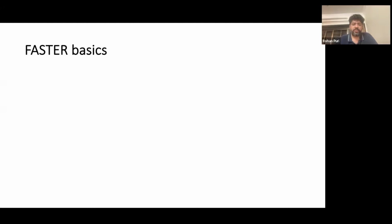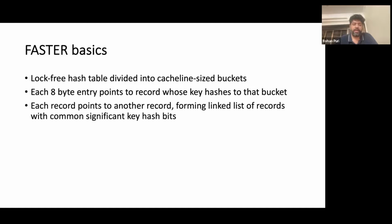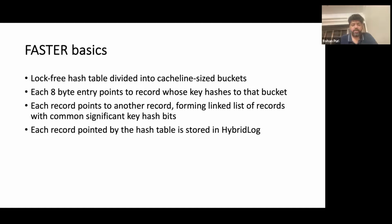So since it's built on top of Faster, let's go through Faster basics. Faster is a lock-free hash table divided into cache-line sized buckets. Each 8-byte entry points to a record whose key is hashed to that bucket. Each record then points to another record, forming a reverse linked list with common significant key hash bits. Each record is pointed to by the hash table entry, and it's stored in the hybrid log.